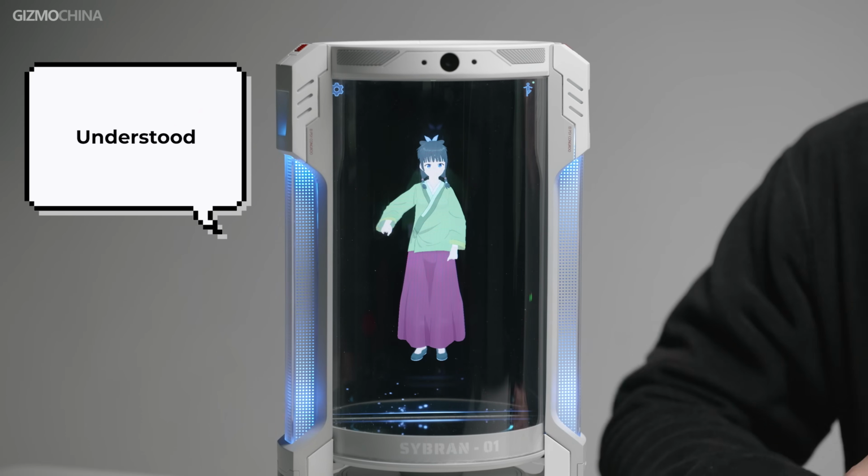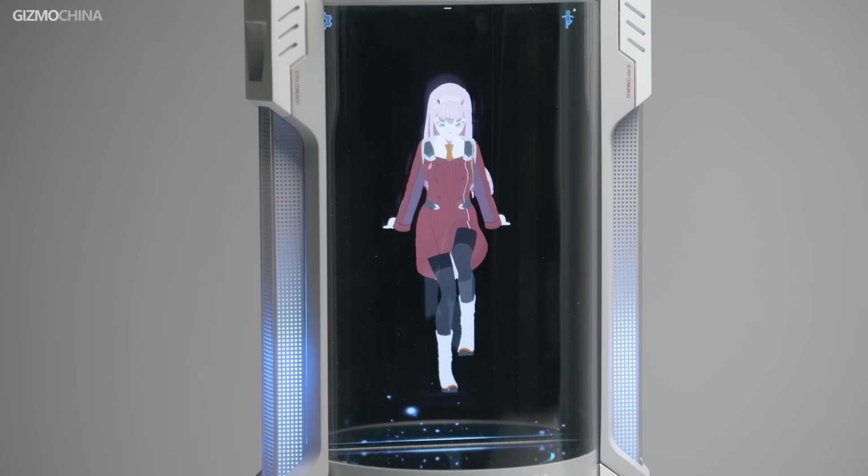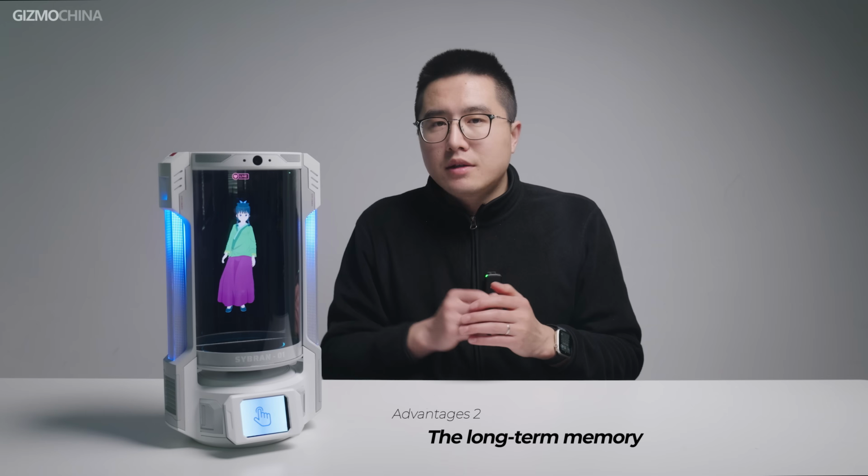Understood. Okay. So, what do you think about the conversation? Did you notice the feature that other AI chatbots can't achieve? First, accept interruptions in the middle of conversations. SyBran uses a full duplex technology to make Code 27's interactions feel more like a real conversation. By the way, if you interrupt too often, she will get annoyed. Second, she has a long-term memory capable of retaining up to 10,000 rounds of dialogue. Beyond that, she can automatically compress information while preserving important details like your birthday.